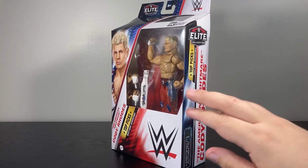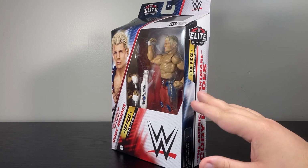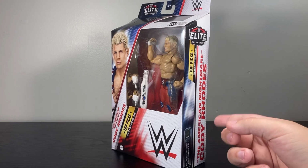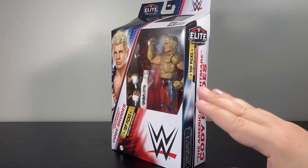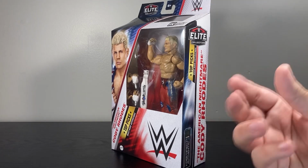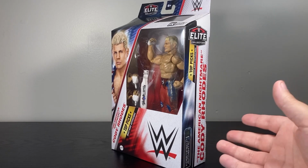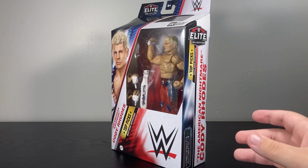It's a Cody Rhodes in an attire we've not had in any other figure, that being his red and blue attire. It looks very sharp. If anyone doesn't know, Top Picks is basically its own subline of Mattel Elites where they put all the big stars like John Cena, Randy Orton, Jeff Hardy. Basically, everyone who gets a lot of figures but are the mainstays of the roster and of a collection, they get Top Picks. And then older legends like Hulk Hogan, Macho Man, as well as other lesser known wrestlers are put into the main Elite lines.